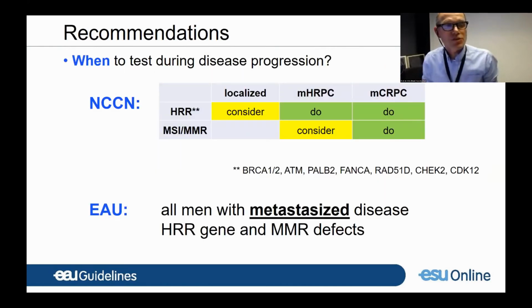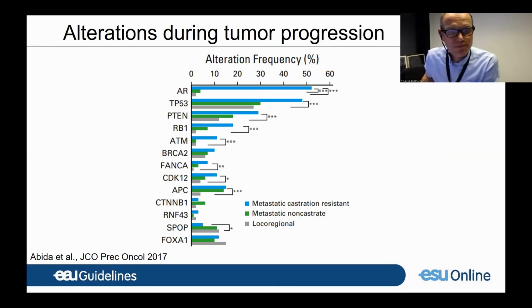So what are the recommendations on testing? I just selected two larger guidelines, the NCCN. The NCCN is very open and says you have to do it as quickly as possible. Like I said, you can do it in patients with metastasized hormone-responsive prostate cancer, especially if you go to HRR genes. The EAU guidelines are a little bit more restrictive, and they recommend testing of HRR mutations and MMR, mismatch repair defect genes, in metastasized disease, so not only in castration-resistant disease.